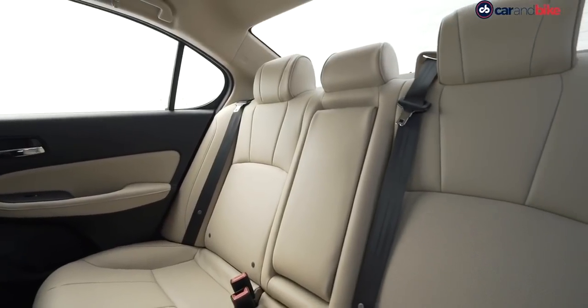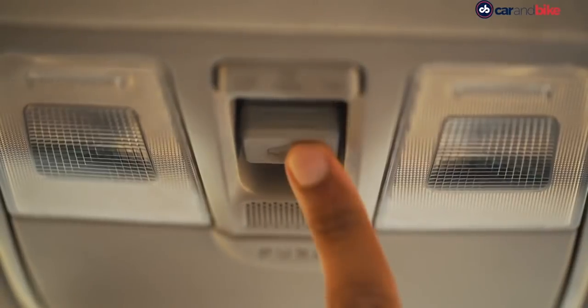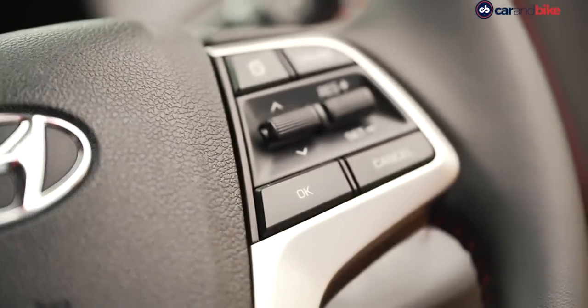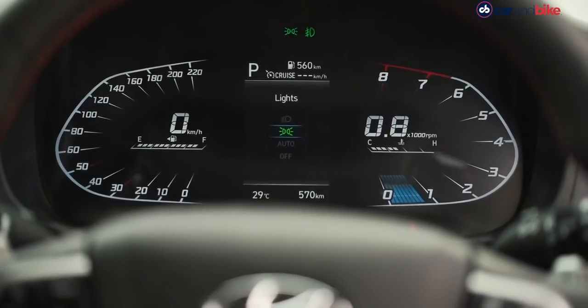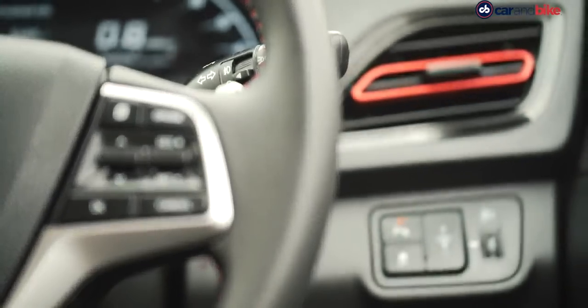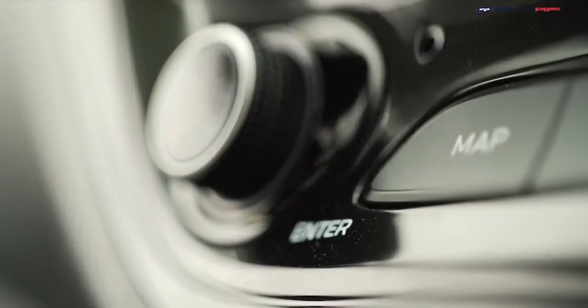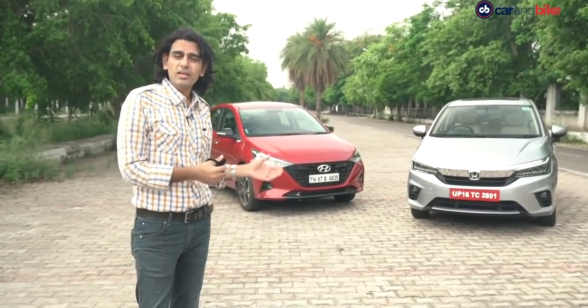Its middle passenger rear seat belt is also a 3-point affair, which is great. At the top end, both also get a sunroof, keyless entry, a start-stop button, climate control, steering-mounted controls, and a lot more. But the Verna can pamper you on equipment. So on features, it's no surprise the Hyundai clearly has an edge.